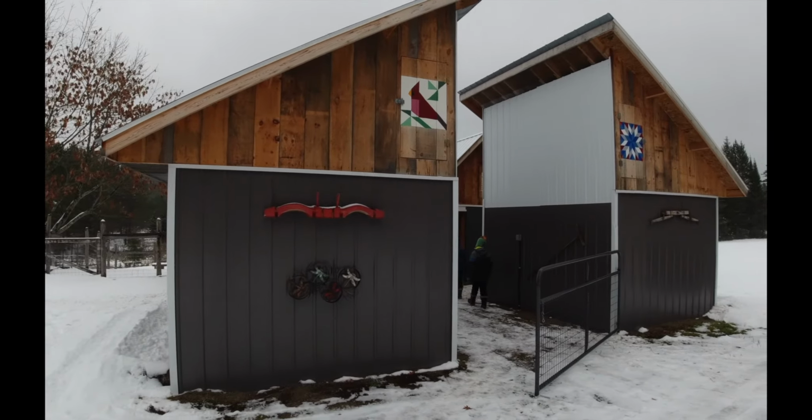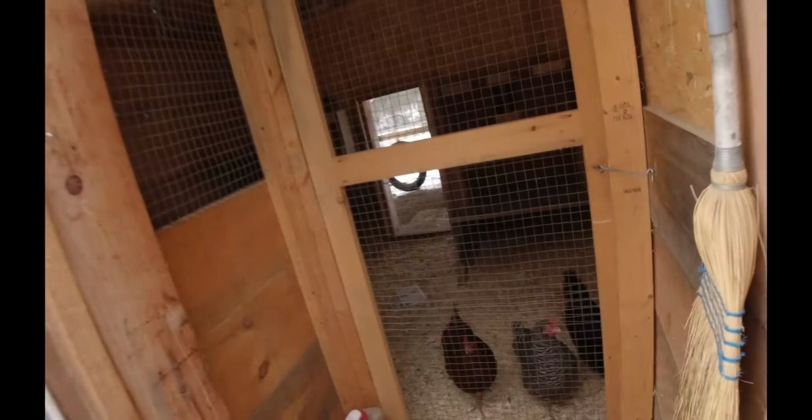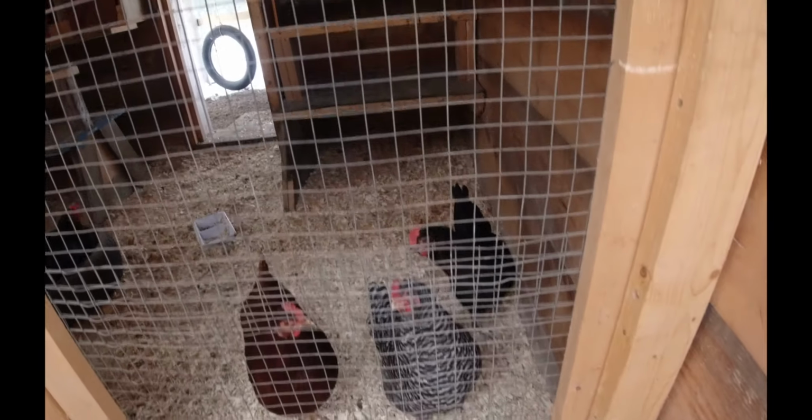So here's the buildings here. Cool little barn she has. And so we're gonna go meet the goats. I think there's 9 of them that she's picking up. But oh, I see some chickens. Hello, chickens. Well, these are cool little buildings.